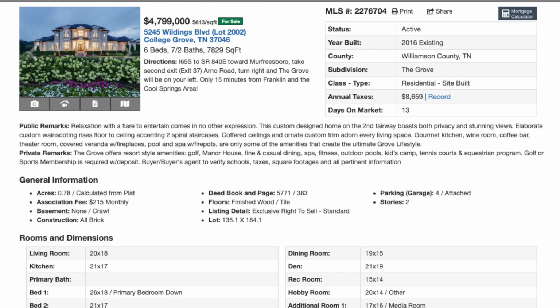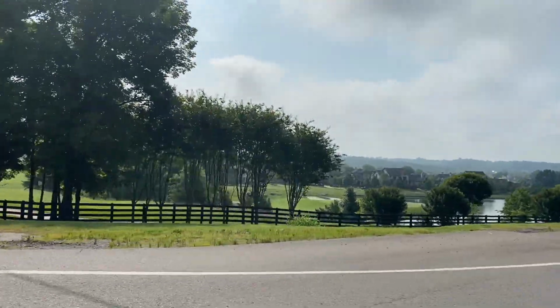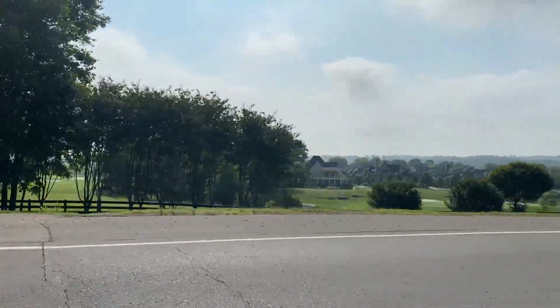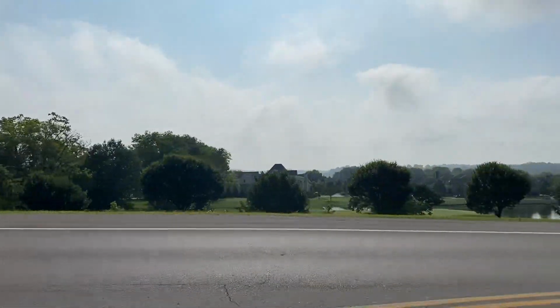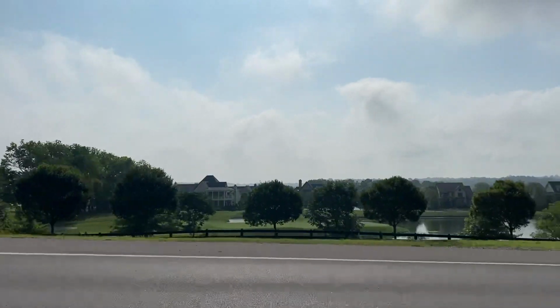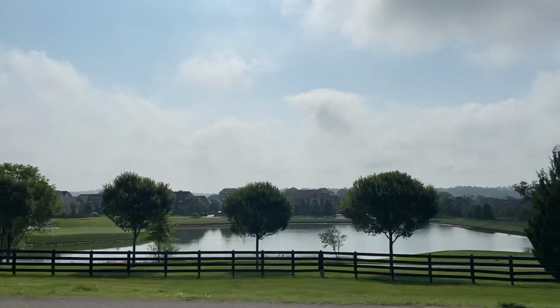So you can build a lot of different types of homes in here, a lot of different aesthetics, a lot of different options. It's really up to you what you want to do in here, but it is an absolutely beautiful community. The quality of these homes is obviously unparalleled for these prices. You're going to find a mix of traditional homes in here, farmhouse, modern. So you can certainly find a home that's going to fit your aesthetic.